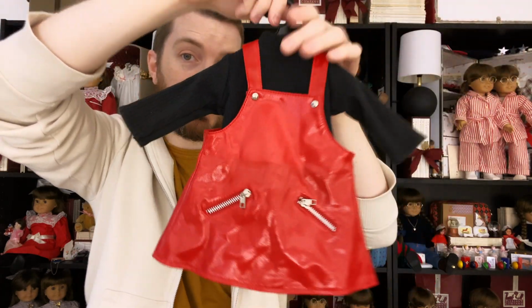And like I said, I love impossible items to find when it comes to Pleasant Company, and this is another impossible thing to find. I mean, it's so rare to find one of these in mint condition. And I got the full set too, actually.